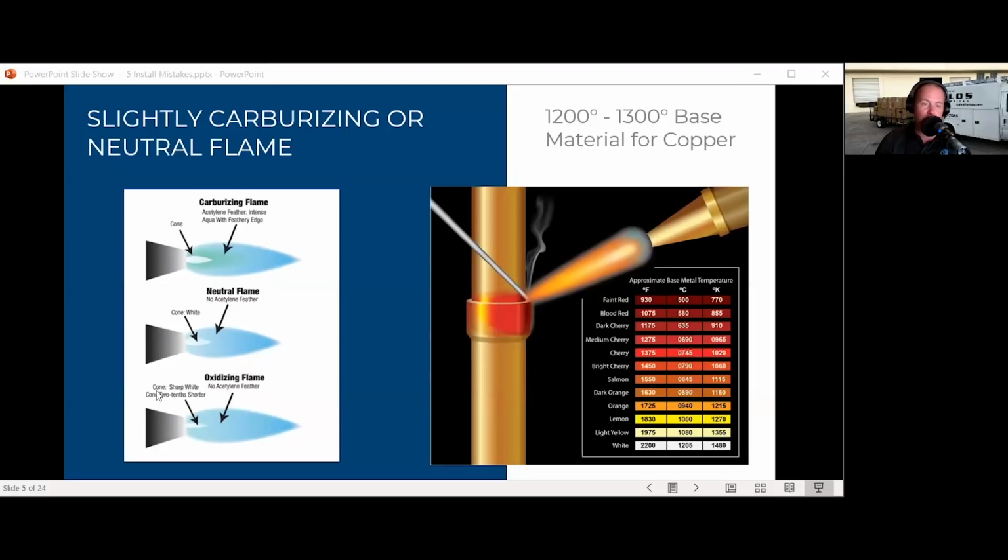You do not want to have an oxidizing flame. And the reason is an oxidizing flame has excess oxygen and it oxidizes the joint. And so it creates oxides, copper oxides, cupric oxide, and that results in a weaker bond, a weaker joint connection. You want to have one of these two types of flames. My preference would be that you use just a slightly carbonizing flame, otherwise known as a reducing flame.